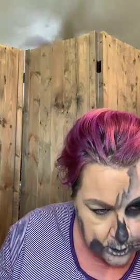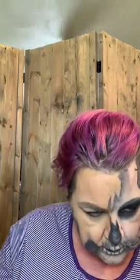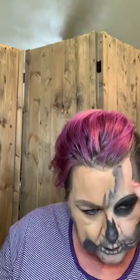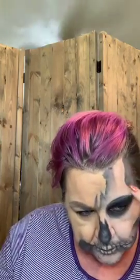Okay, we're gonna do a little bit of brown along here. Again, it does not have to be perfect. Don't strive for perfection on this one, guys. Just that little line. What a difference that makes, right? Who knew?